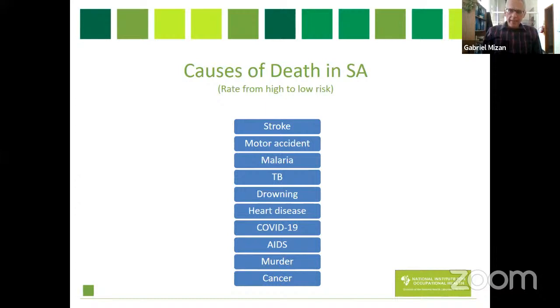So I want to start with a little exercise, and let's see if that can work. Here are some causes of death in South Africa. What I would like you to try and do is look at this list and rate them, in other words, put on top the one thing that you think is more serious, is causing more deaths, and then rate them from the more serious one to the less serious one. But because we don't have that much time, what I would like you to list is maybe the 3 top ones. So the first one, which you think is the highest, and then number 2 and number 3. And if you can put this in the chat box, we're not going to wait for everybody to do that, but maybe we'll get 3 or 4 responses and take it from there.